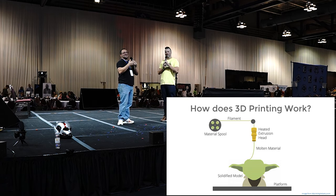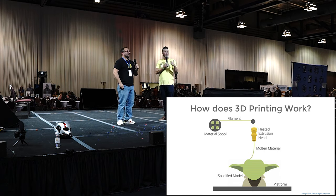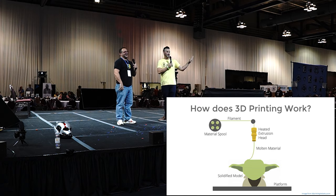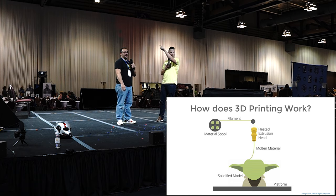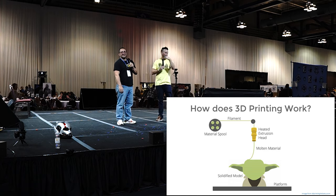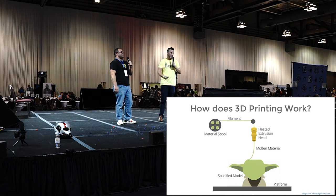By the way, fun fact, we have both been 3D printing for quite a while. I am the least technically knowledgeable person. There's a whole RIT staff of students over there with 3D printers. They're probably way more knowledgeable than either of us. That's the heat block. But we just like making fun stuff and making them look cool.